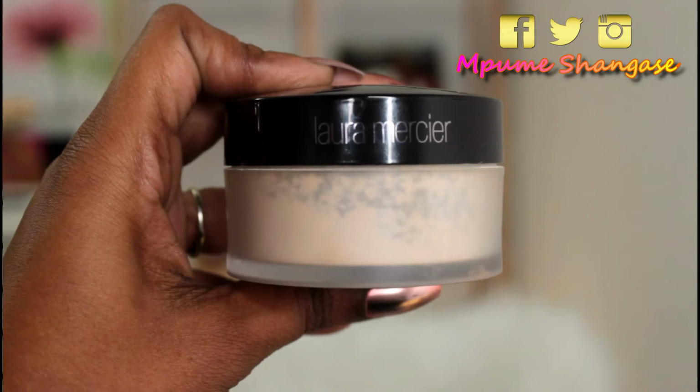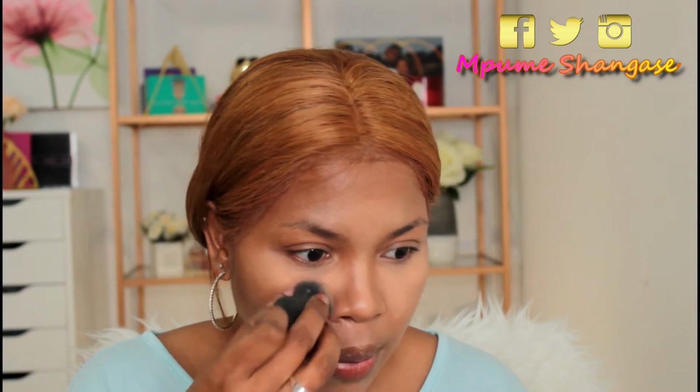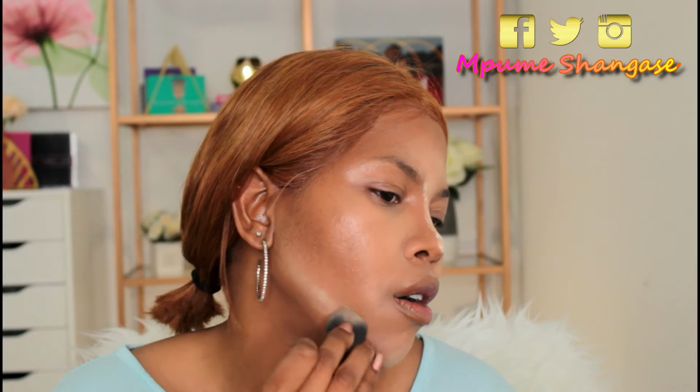This is the only setting powder that I've used, and I just love how it gives me a flawless finish, and it helps my concealer stay in place and it doesn't move. There are other setting powders out there, but I just love this one. So I'm placing that wherever I put my concealer. On my chin. We are carving out that jawline, honey. And this just brings in your face, you know what I'm saying, chiseled.